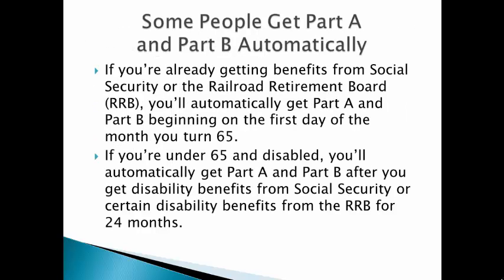So for the people who get Part A automatically, if you are already getting benefits from Social Security or the Railroad Retirement Board, which is also known as the RRB, you'll automatically get Part A and Part B beginning on the first day of the month that you turn 65. If you're under 65 and disabled, you'll automatically get Part A and Part B after you get disability benefits from Social Security or certain disability benefits from the RRB for 24 months.